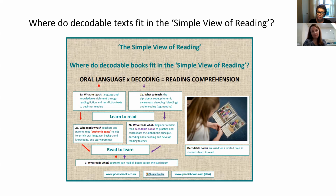and they should be used only for a limited time. We use decodable books only for that time that children are learning to decode. And while they're doing that, at the same time, teachers and parents need to be enriching their language. As they learn to decode, when they come to be able to decode, they can comprehend more and more complex words and richer texts within the curriculum: non-fiction, fiction, all the wonderful literature that we have in the curriculum. So what we wanted really to explain is that decodable text is just that little square 2B, that is where its place is.